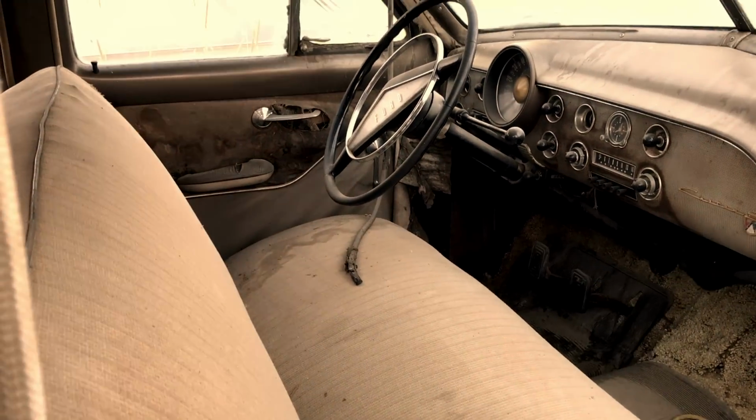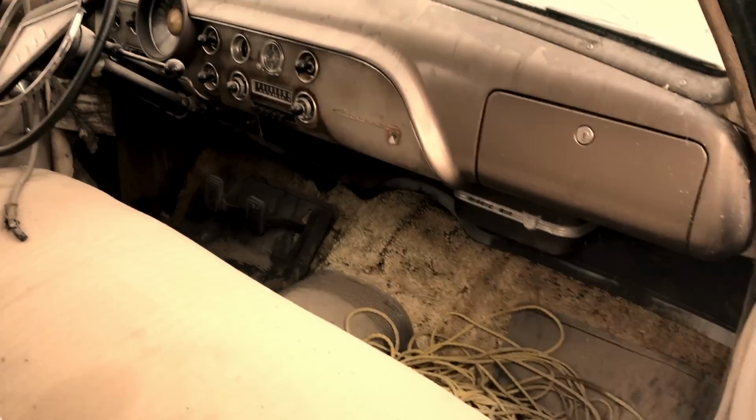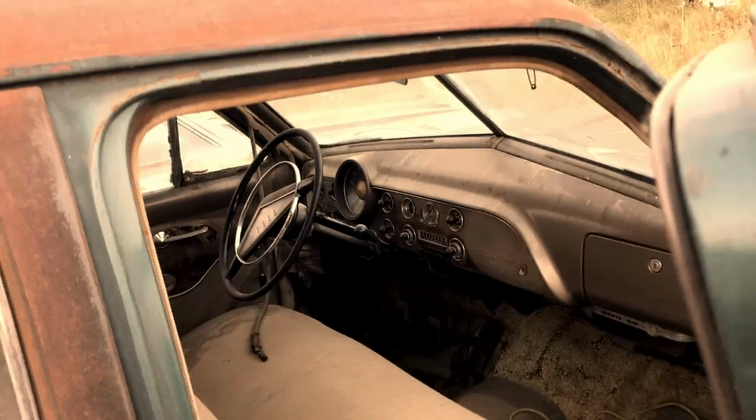Interior. Look at that. I think that might even be original upholstery on this. Ford Custom. This car's actually got potential.